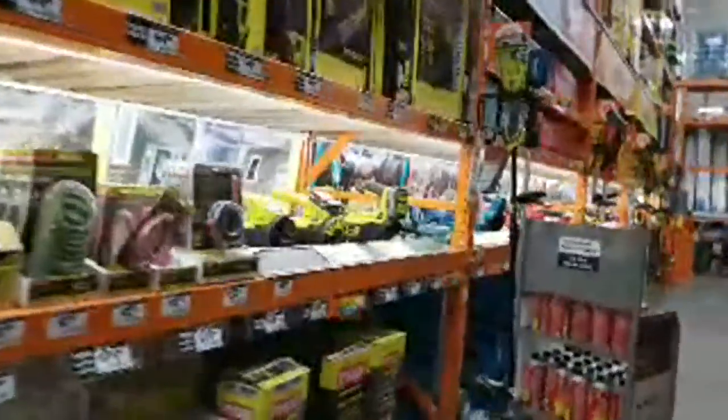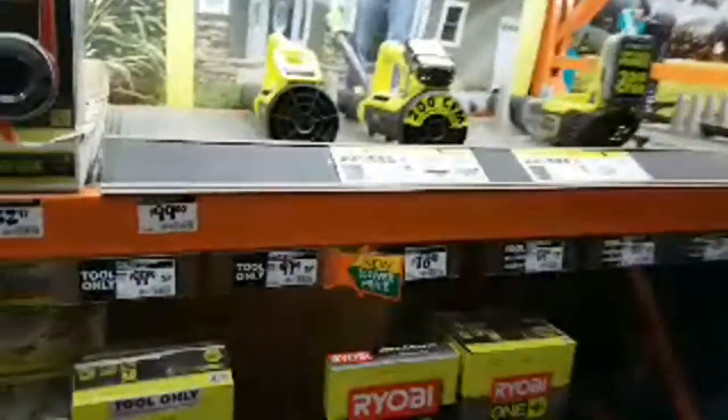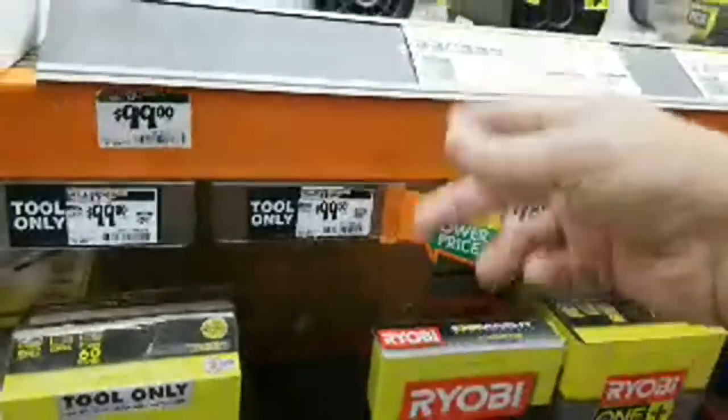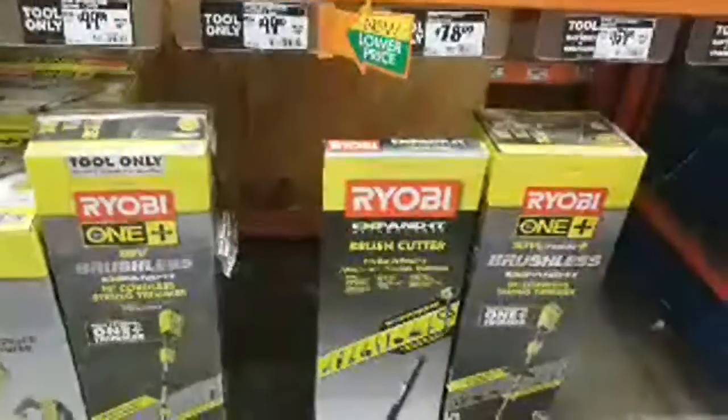See, but everything else here, there's not too many new lower price things. I mean, I wouldn't even bother with this fan. Oh, that's the trimmer only? Okay, I thought it was the fan, the blower. So here's your trimmer, 99 bucks.